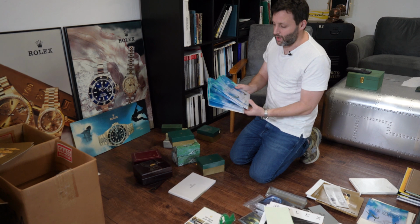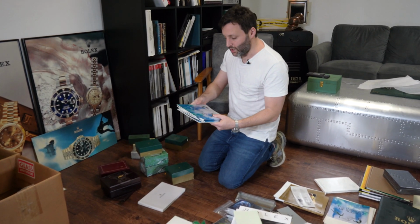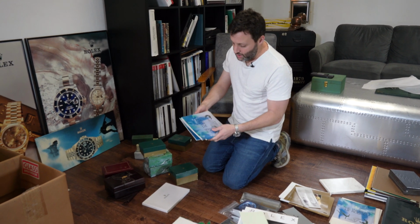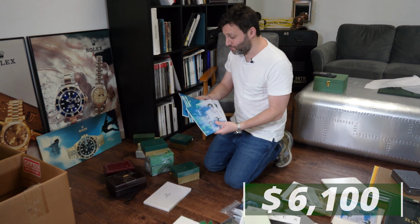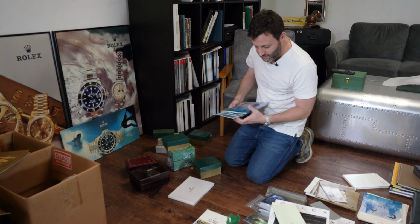These were just probably brochures that they gave out at the store to their clients, kind of informational packets. I don't really know what these are worth. Probably around $100 each, and we have 1, 2, 3, 4, 5, 6, 7 of them.